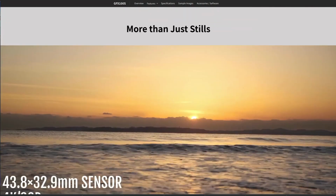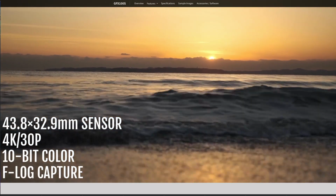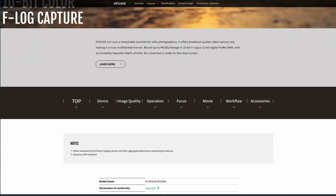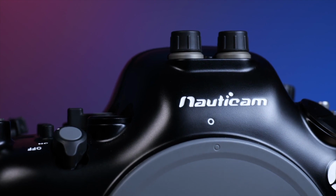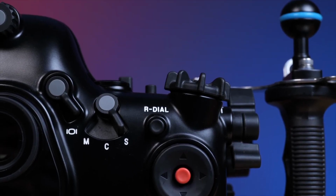When it comes to video, the GFX100S is capable of recording 4K 30p UHD video from the full sensor width, meaning no loss in field of view. Controls on the GFX100S are placed where they are most accessible from the ergonomic handles. Dedicated thumb levers for AF on and the customizable Q menu are also within easy reach.